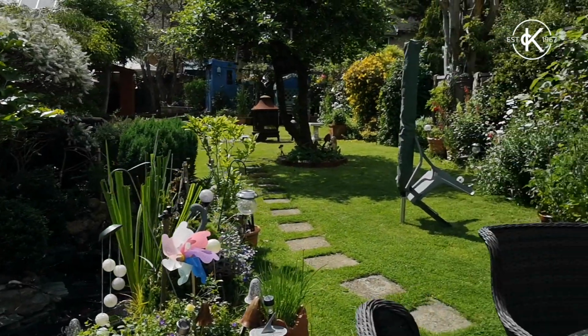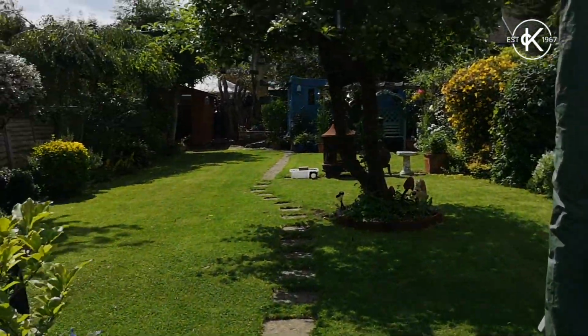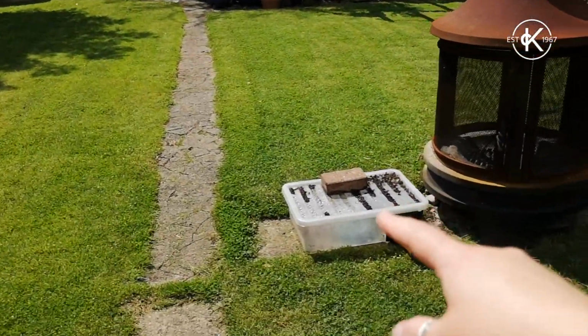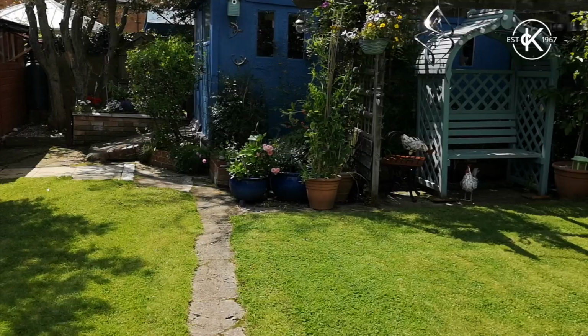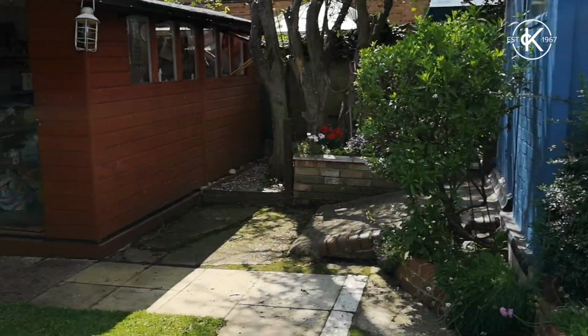So this is my walk to my studio. Welcome to my back garden. It's a lovely walk to work. Well, it is in the sunshine. When it's raining, it's really not. This is our hedgehog feeding station. If you've seen me over on Instagram, you'll know that we release hedgehogs for our local wildlife hospital. And of course, they need food and water.